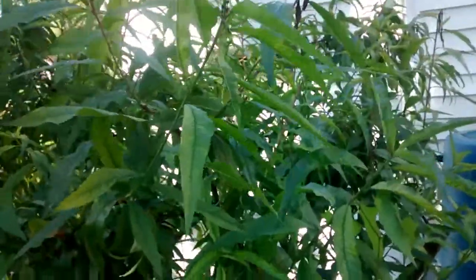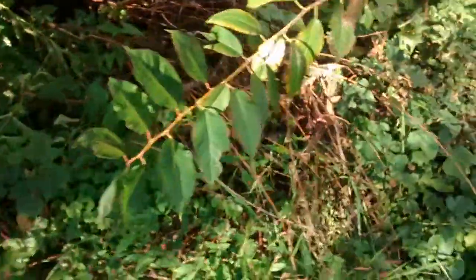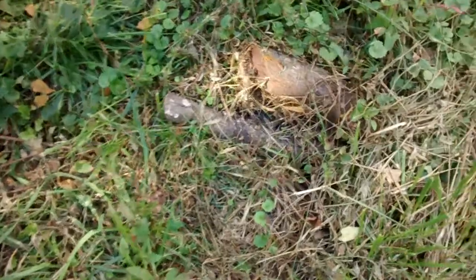Yes, absolutely. Very dense canopy. I cut it way back. It was 15 feet tall. So it was actually all the way up here, and then I brought it all the way back down here. So right now it's a little over 6 feet tall, so it's doing good. And there's some of the cuttings, so they'll act as fertilizer.